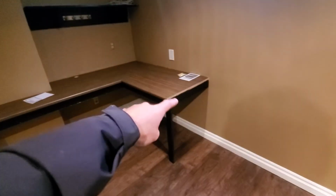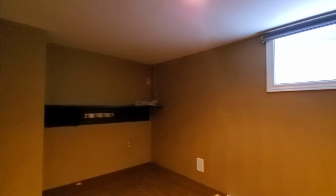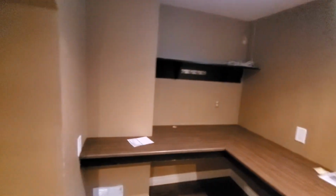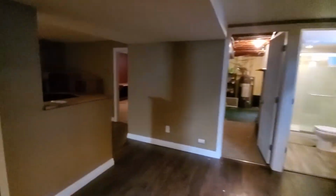It's not very nicely finished. Just get rid of it. Get rid of that. You know, all these wires, we can talk about what we're gonna do with that. But yeah, maybe we could just put some wardrobes, maybe put a wardrobe in here for the clothing. We'll put a wardrobe in the other room because it looks like neither of them have a closet.